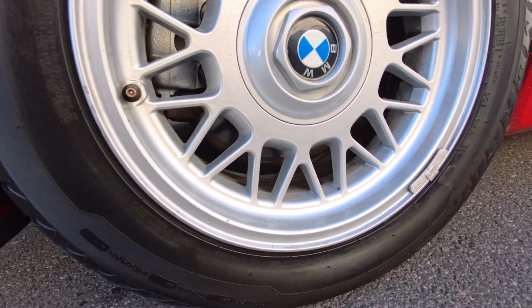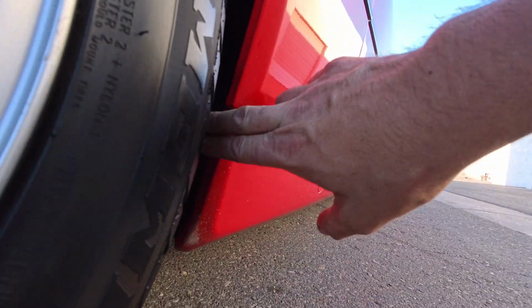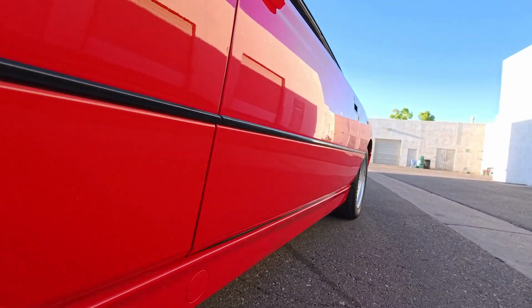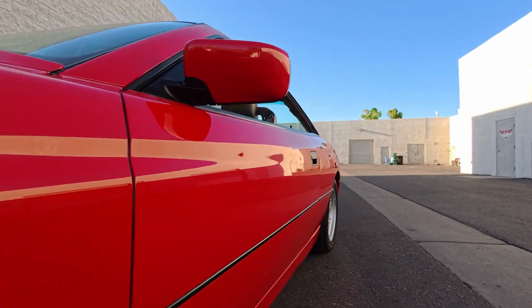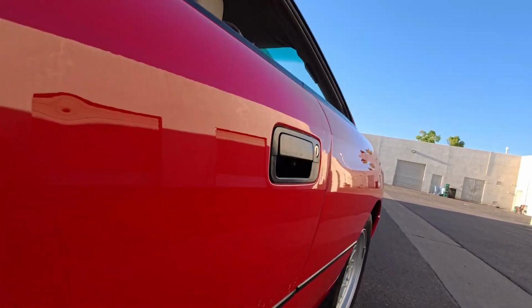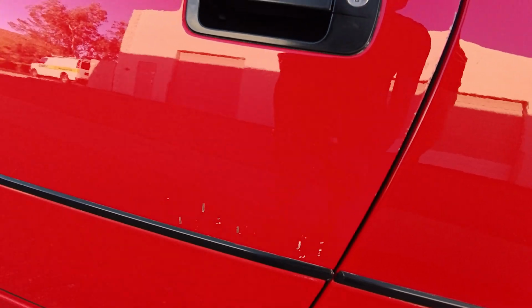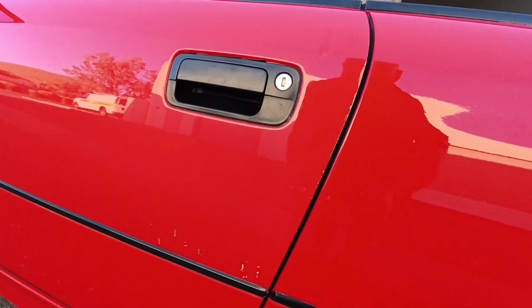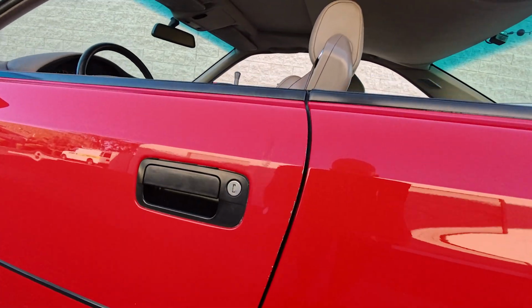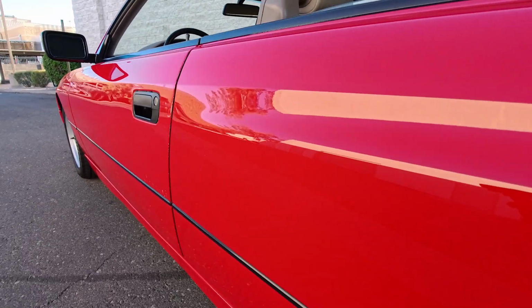That's a 225 55 16. Yeah, a little bit of rock chips there at the bottom, just doing its thing. Hey, it's been driven. It's got 89,000 miles on it, so it's not perfect. And the worst little part I can see just right here, it looks like the wife just parked in some ways right next to him and then just got it. Don't know exactly what it is, but that just shows a little bit there.